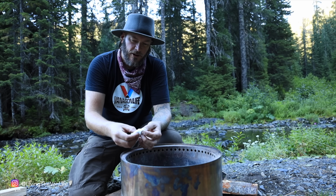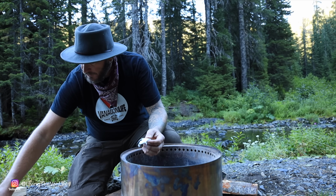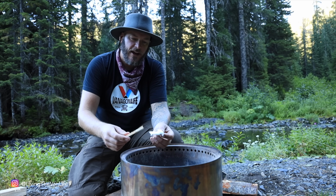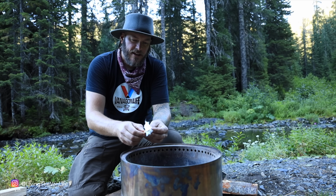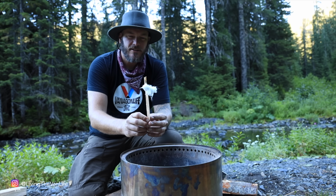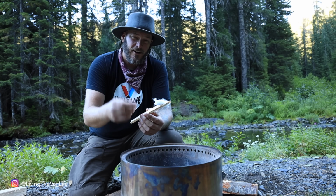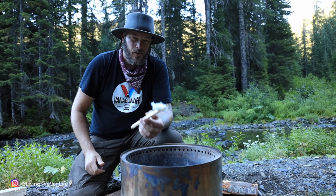And one thing that I've learned is to just find a small stick and just attach the cotton ball to the stick, just like that. Because if you light that cotton ball and it's sticking to your fingers, it's really hard to get off your fingers while it's burning.